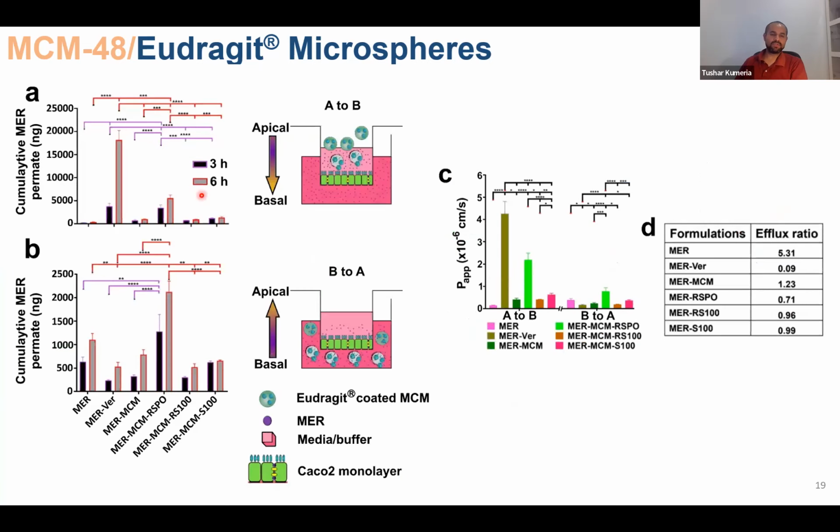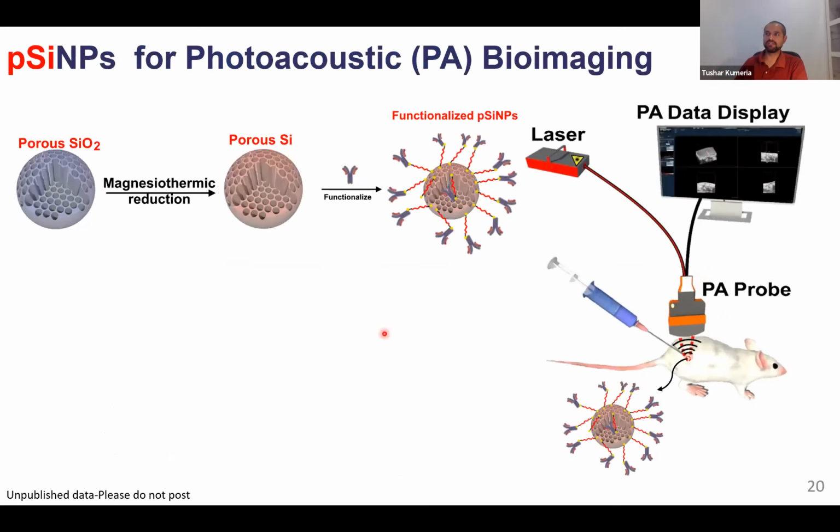Again, we looked at the absorptive and secretive transport, and what we found was that the efflux of meropenem by itself is quite high. So more of the drug put in here shows up here, which should not be the case, right? Whereas when this drug is incorporated into particles, especially RSPO, more of the drug is retained inside the basolateral chamber, showing that efflux pumps are suppressed and more of the drug remains inside the systemic circulation. So we're taking this into in vivo now. We'll see how things go. We'll be running some pharmacokinetic studies, and we'll have the data in a few months, fingers crossed, it'll go well.